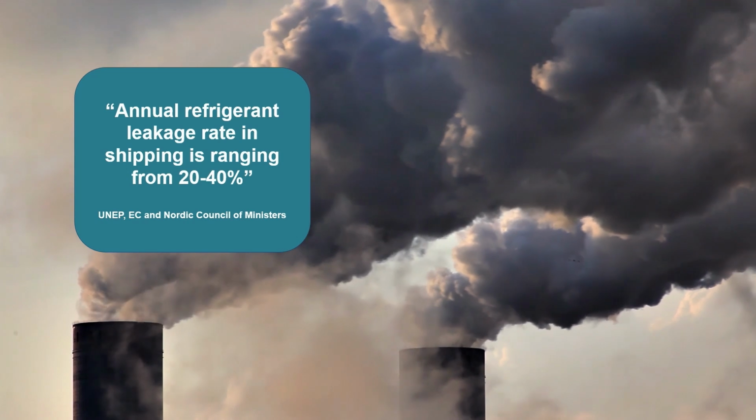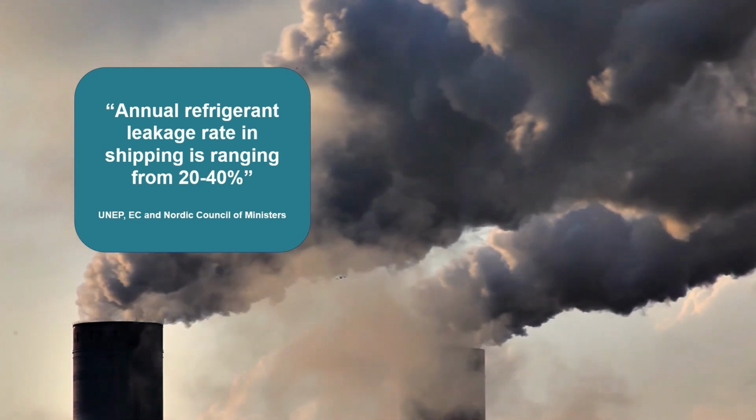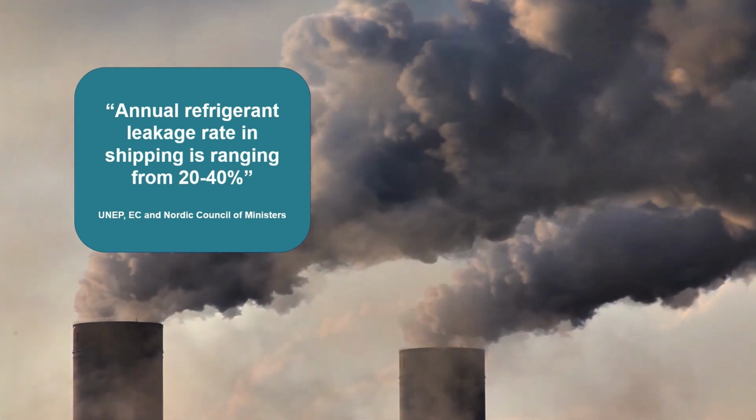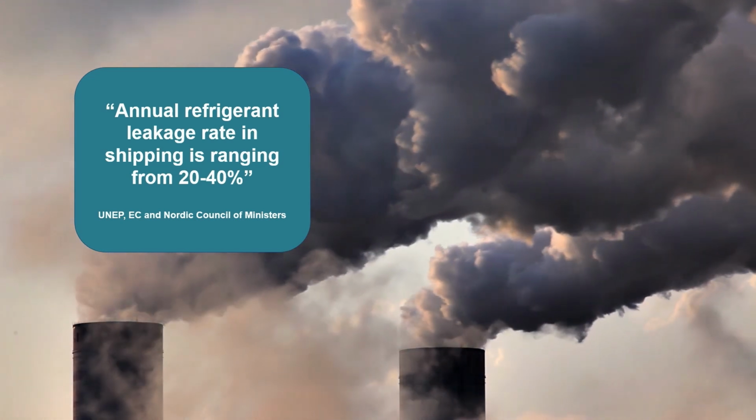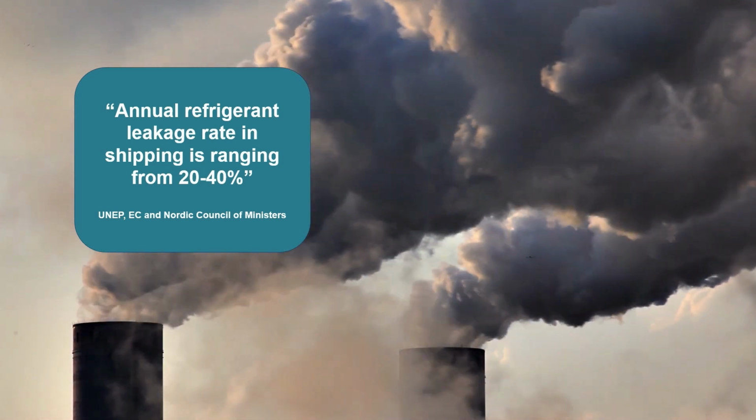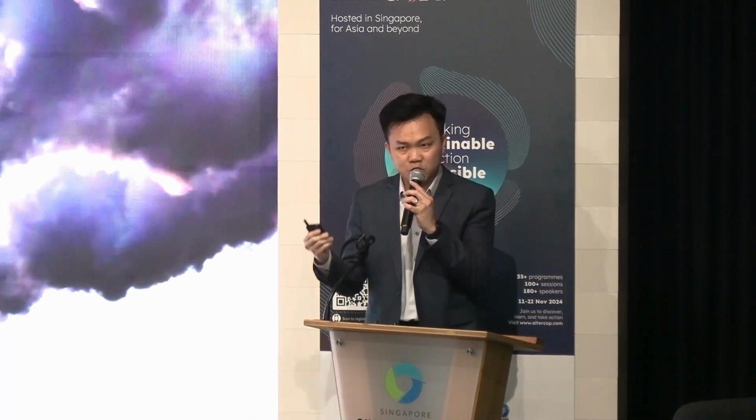According to studies by UNEP, EC, and the Nordic Council of Ministers, ships lose 20 to 40% of their refrigerants annually through leaks. And this rate is much higher compared to office and residential buildings because ships are exposed to continuous motion on the ocean, which can cause damage to their refrigeration piping.